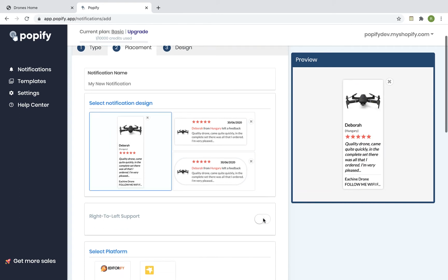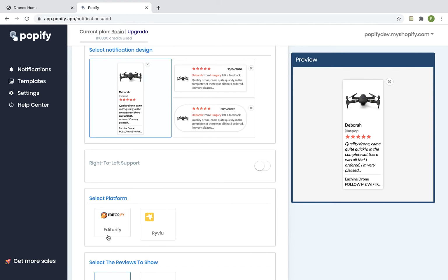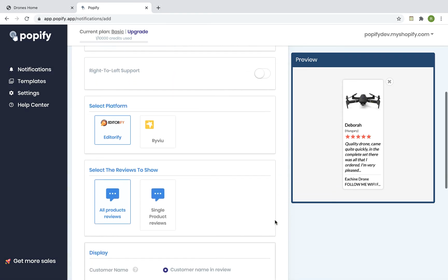And then select the reviews app you're currently using to show reviews at your shop. Make sure that the app you select is installed on your shop before creating the pop-up. And then select the reviews you would like to show. So for now, let's leave it like that to show all product reviews.